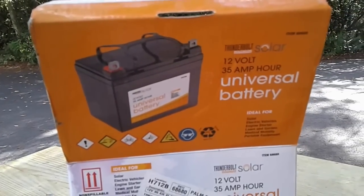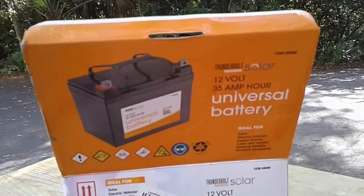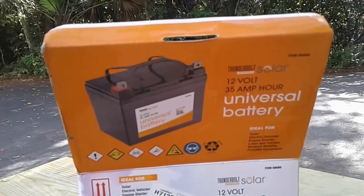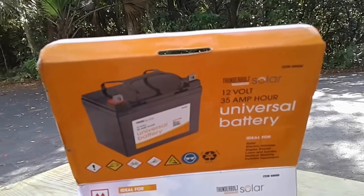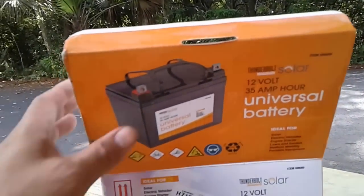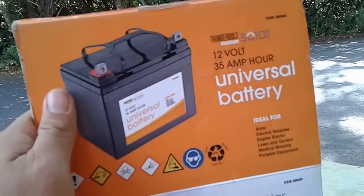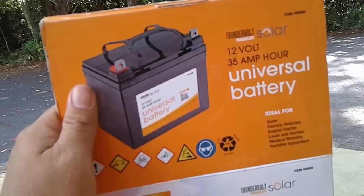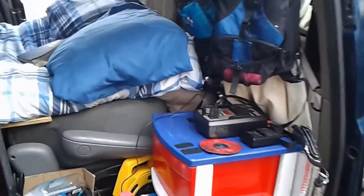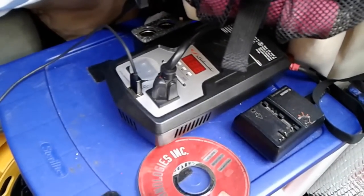I've had it now for about a month or so, maybe a month and a half, and it's able to power everything I need. My fans, my cooking system, using the inverter. Of course, when I cook, I do run the vehicle engine, so it's charging up while I'm cooking. But 35 amp hour isn't a lot, but it is enough for me. I run my 8 amp hour fan all night and also charge up my electronic devices like my phone. Sometimes I even hook up my computer to charge off this. And so far it's been working great.